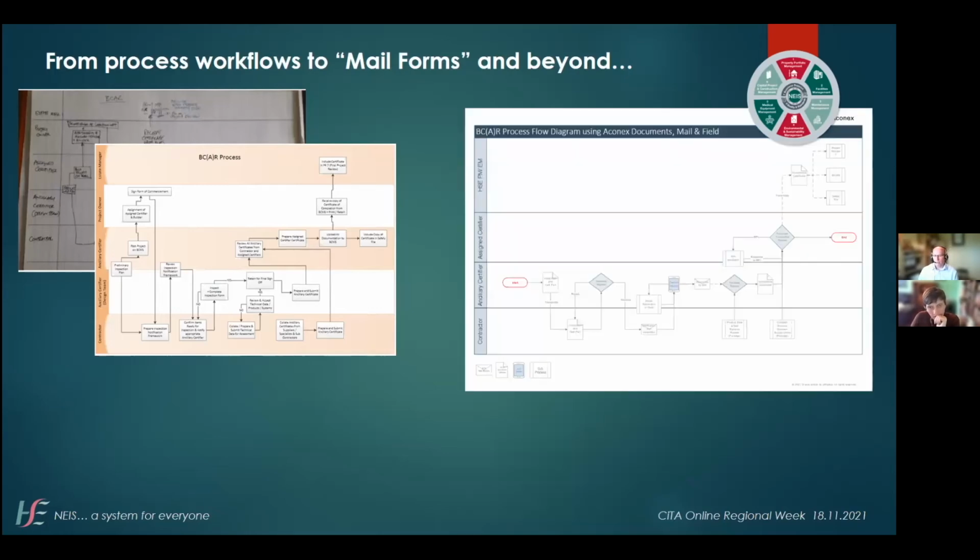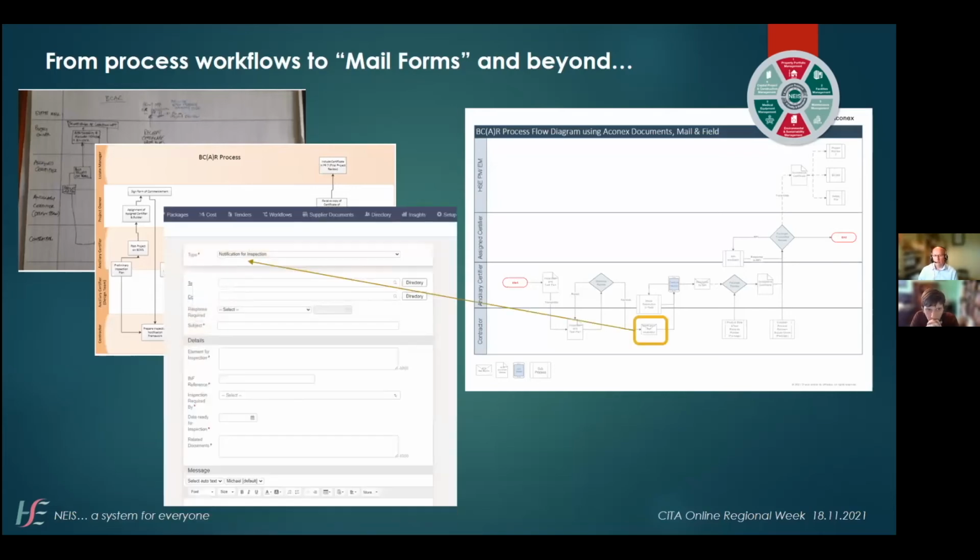We then engaged with our partners in Aconex or Oracle, and we mapped those processes to align with the out-of-the-box functionality of Aconex, or in some cases we adapted the functionality of Aconex to allow us to marry with our own processes. So what that means is, for instance, within Aconex, there's a lot of mails sent, mail forms. So we've configured specific mail forms. This one is an example of a notification for inspection on a BCAR process. So it means that we've configured the mails to suit our processes.